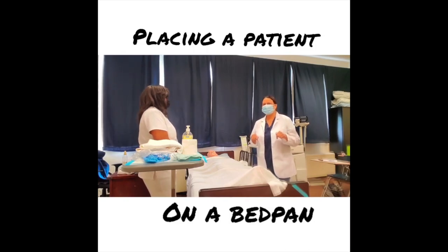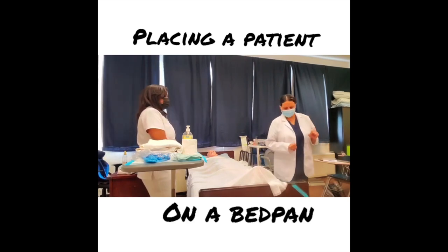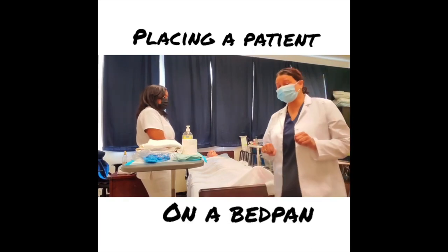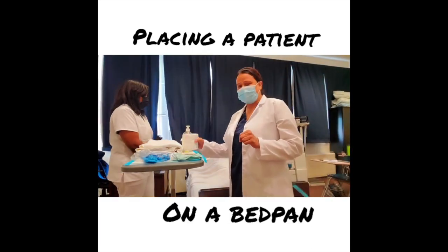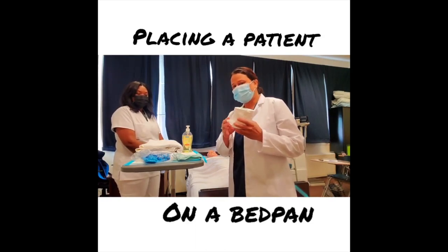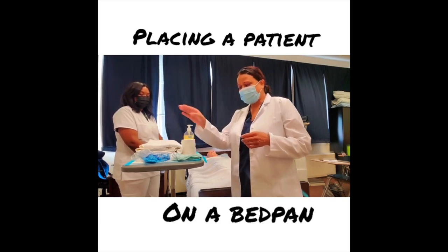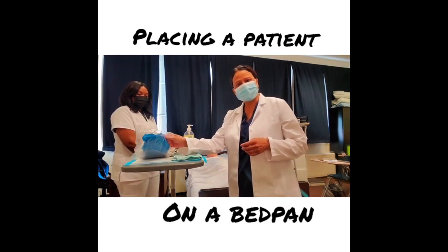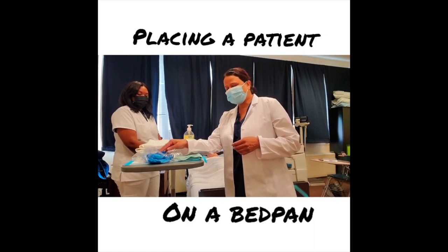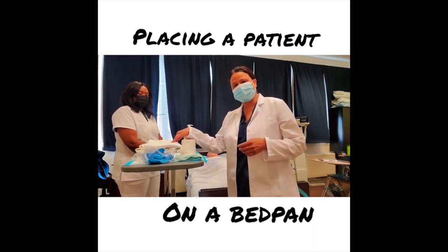So that being said, let's dive into our skills. The first thing, my equipment for this procedure are as follows. I have toilet paper here for my patient to clean herself. I have a hand sanitizer. I have several gloves, and I have a privacy blanket to provide the privacy for my patient.